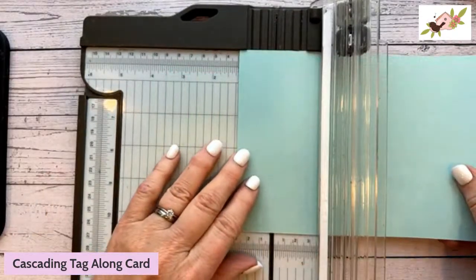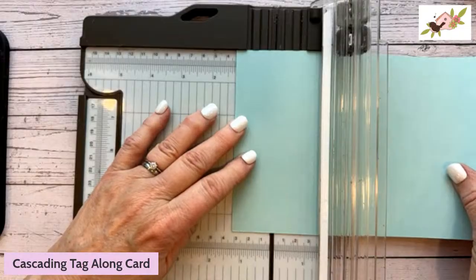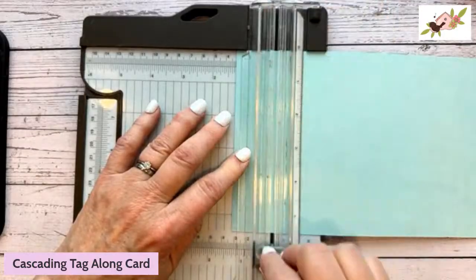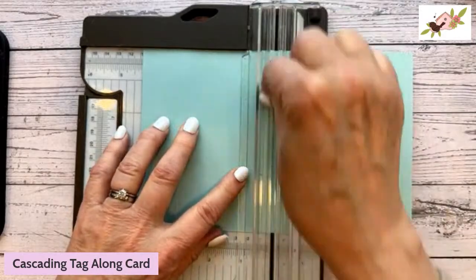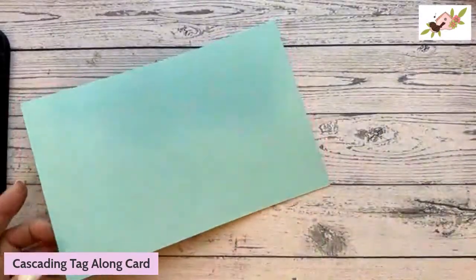Okay, so we're going to score this at 1 1/4. Right there. And this lighter blade is a scoring blade, and then 4 1/4. 1 1/4 and 4 1/4. And we're going to set this aside for a minute.